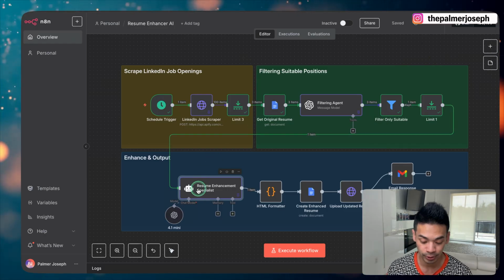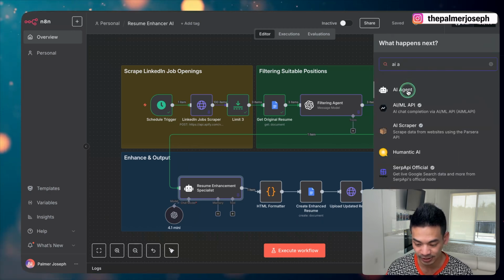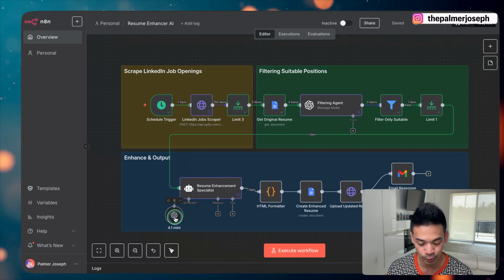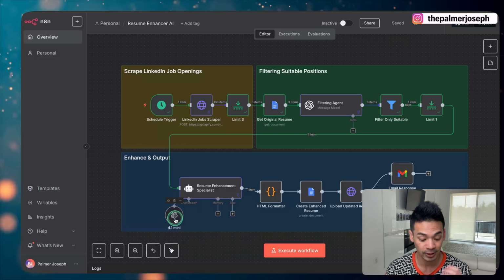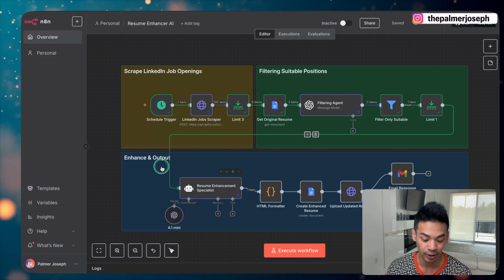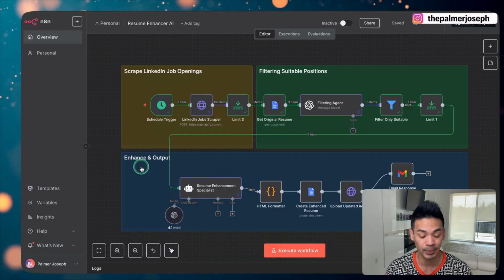Now let's just go into the AI agent really quick. How you get this is by going to the top right, type in AI agent, and click on that. It'll bring you exactly to this one right here. Give it a brain. I chose 4.1 mini. Connect your OpenAI credentials if that's the one you want to use. I'm just using this as an example right now, but you can test it out whichever way you want, because now we are here to enhance and give it the output and get the enhanced resume back to us.